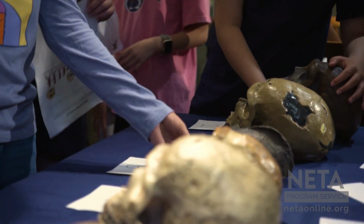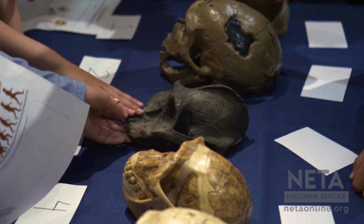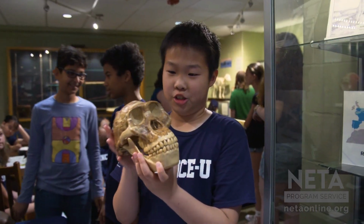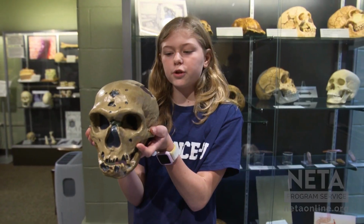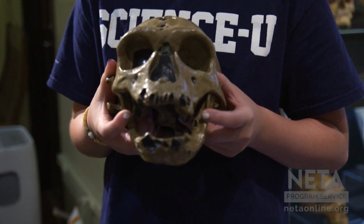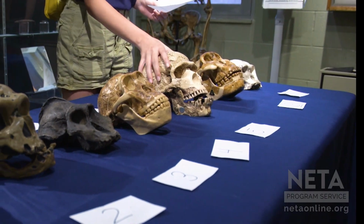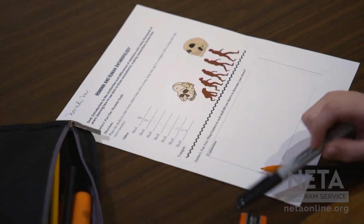These are all casts of different fossils. The campers examined the skulls closely to find clues for which came first and which came later. Look at the brow ridges. I've never seen anybody with eyebrows so high. I think this one is closer to humans because it has a bigger cranium. One feature you look at is the size of the jaw. If I hold this up to my face, you would think we're related. Yeah, those are some very good observations.